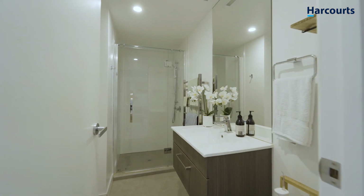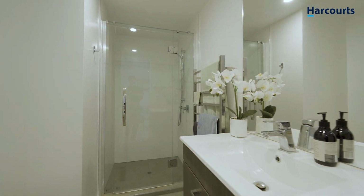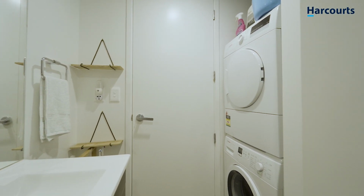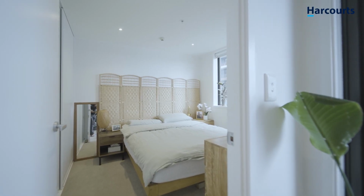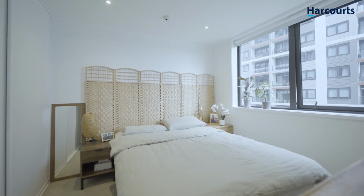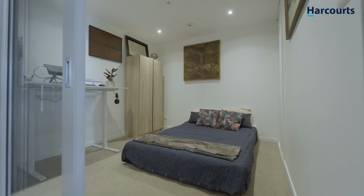The well-lit bathroom has a generously sized shower, a wall hanging double vanity with a large mirror and a large heated towel rail. Hidden behind the door are a washing machine and a clothes dryer. Two full-size bedrooms are off the lounge, as opposed to one bedroom and one flexi room. Both have built-in wardrobes. The main bedroom wardrobe has a sliding door system that allows easy access to the entire closet space.